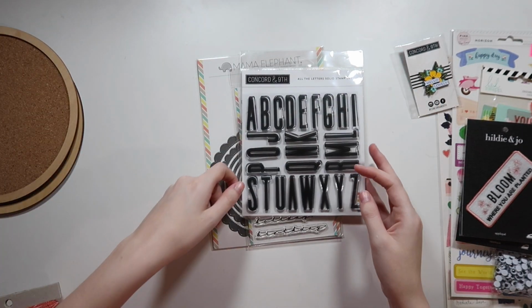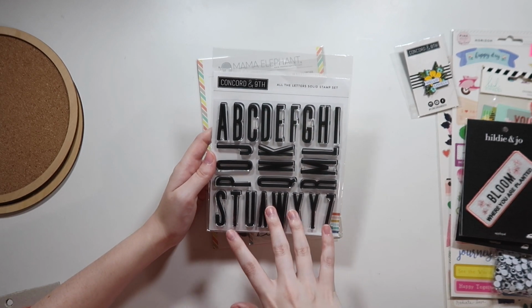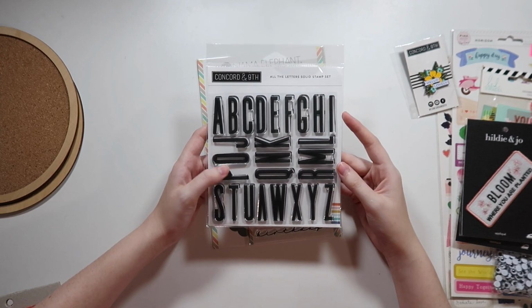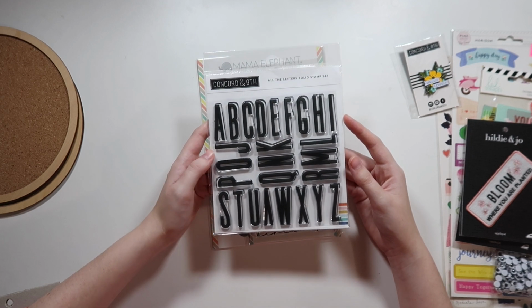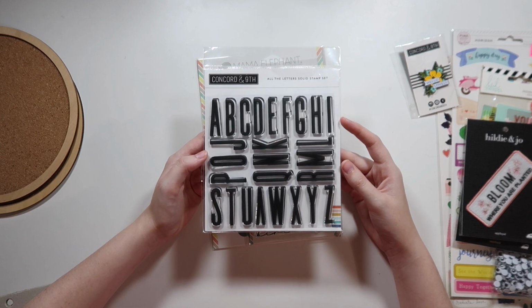Lastly, from Concord Ninth, this was sort of my splurge purchase, this very large stamp set. Now I have a couple stamp sets for fonts, but I don't have anything that's solid and this large. And I love skinny alphabets because I prefer to do longer titles, but sometimes they just won't fit in the other fonts that I have. So picking up this one was a great idea.